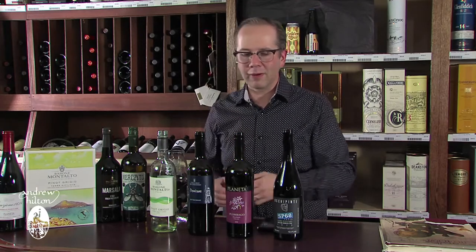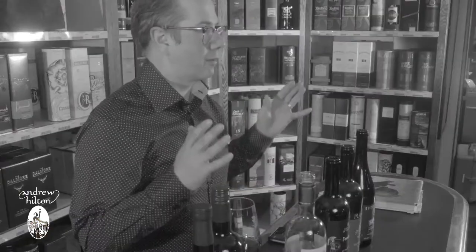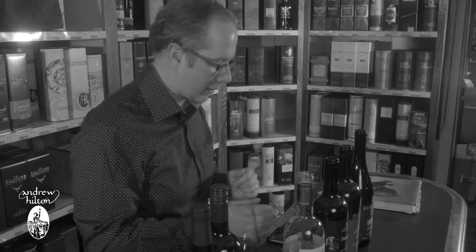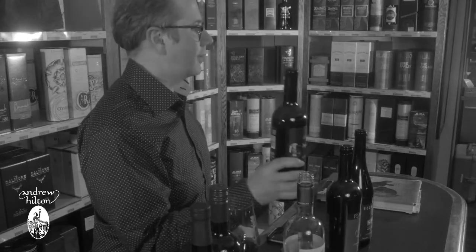Really, the Sicilians have hitched their horse to Nero d'Avola as being their flagship grape, their Australian Shiraz, their Argentine Malbec, their Californian Cabernet. This is the grape that the Sicilians have said, okay, if we're going to be part of the broader mainstream wine conversation, it's not going to be Perricone, it's not going to be Frappato, it's not going to be Nerello Mascalese, and it's sure as hell not going to be Shiraz, thank God for that. It's going to be Nero d'Avola, and that's why it's the most important wine we are going to taste tonight.